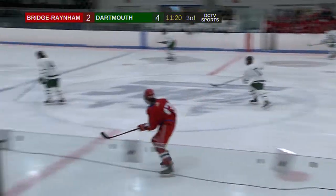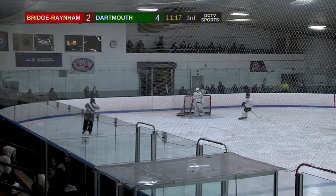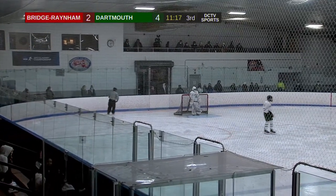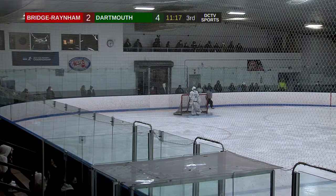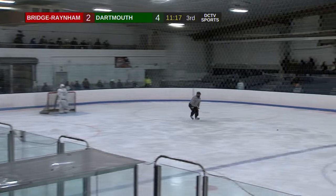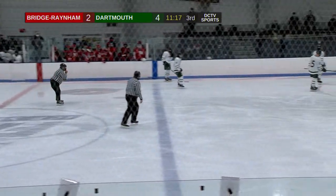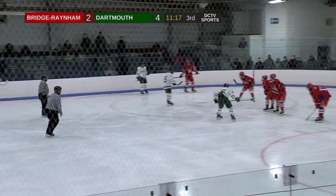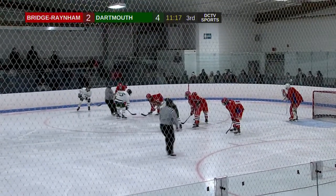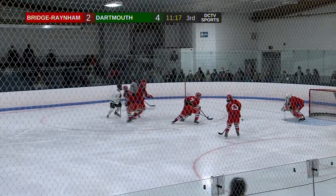4-2 Indians. Puck is iced by Bridgewater-Raynham, and nice to see the Dartmouth Indians getting an offensive zone faceoff. Parents definitely letting the officials have it here. Yeah, we were talking about the icing, and it's always so questionable when they call the icing, and it seems like some frustration from Dartmouth fans about the ref finally actually pulling out the whistle for that one. Colin Larrabee taking the draw for the Indians.